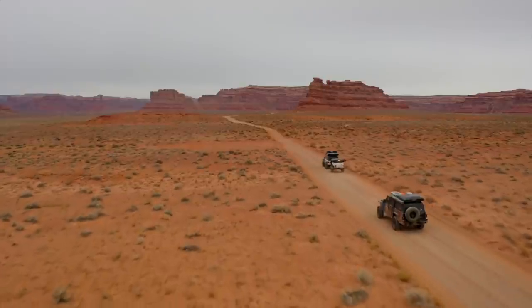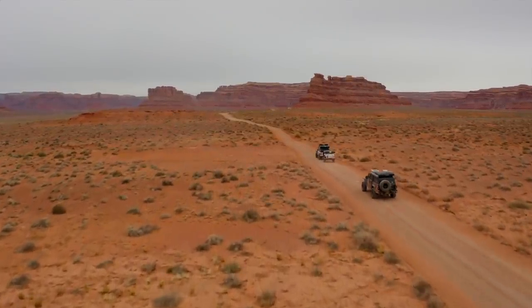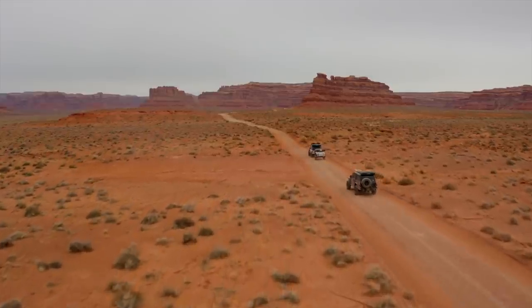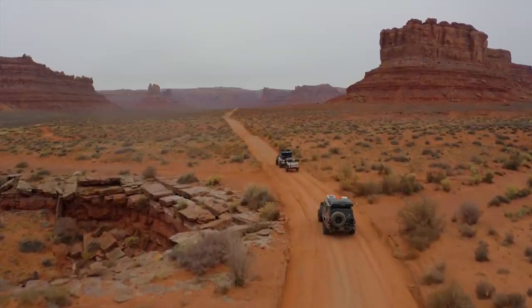Driving through these unbelievable landscapes almost feels like we're driving on a different planet. The isolated buttes, towering pinnacles, and vast, unique desert landscapes are mesmerizing.